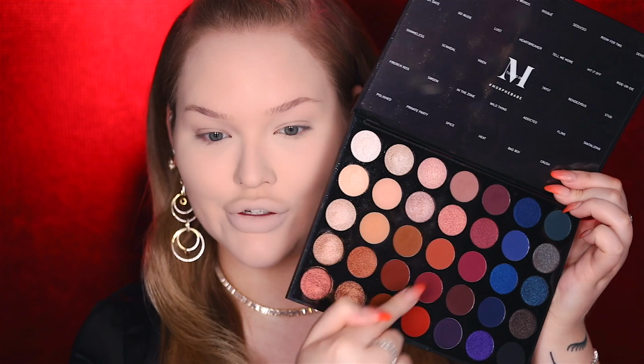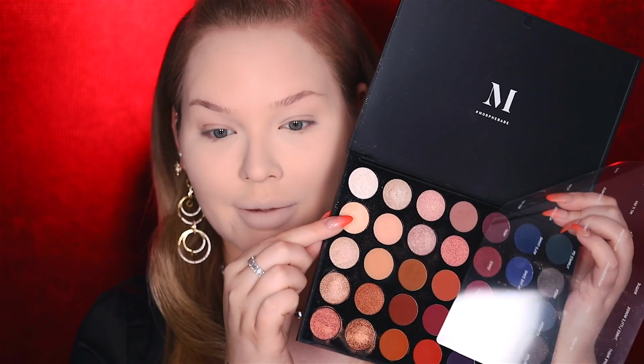Not the blue section, because blue is really not my color, but the neutral section. And this color in particular is called First Date. This color, I don't know how or why, but on the skin, it's like this beaming glow.